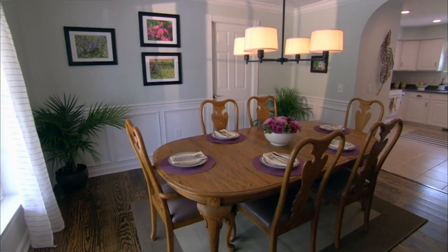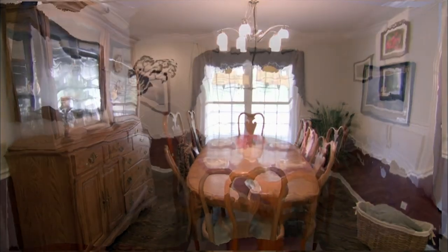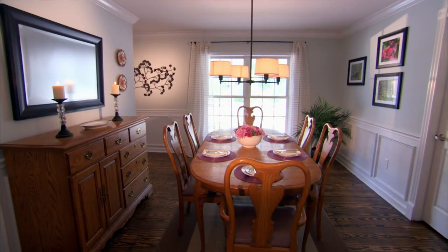Oh, wow. Isn't it fantastic? It is. It's beautiful. Before, this two-toned space felt dated and cramped. Now it's a big, bright, welcoming dining area. I love that. Doesn't even look like our dining room.